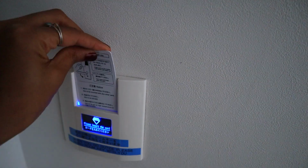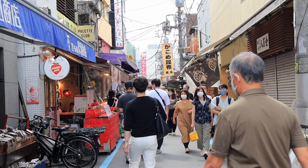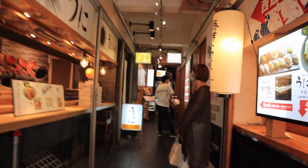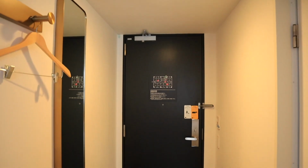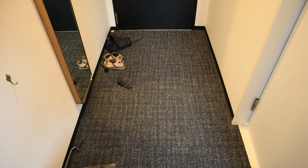The moment you come in, you put your key into this thingy. This thing gives you electricity to the rest of the room. Hey you, let's get some food. This is the entrance to the room. It's a very small little hallway setup. There are my shoes, nothing too special here.